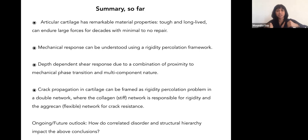With this minimal regenerative capacity, I showed you that the mechanical response of this tissue as a function of depth, we can understand how that changes using this rigidity percolation framework, right? And the fact that the shear modulus changes by several orders of magnitude as a function of tissue depth can be understood by understanding that the tissue is very close to this percolation phase transition, but at the same time, it's a multi-component material which is sort of buffering the mechanical response a little bit, and it doesn't completely fall apart at this percolation transition.